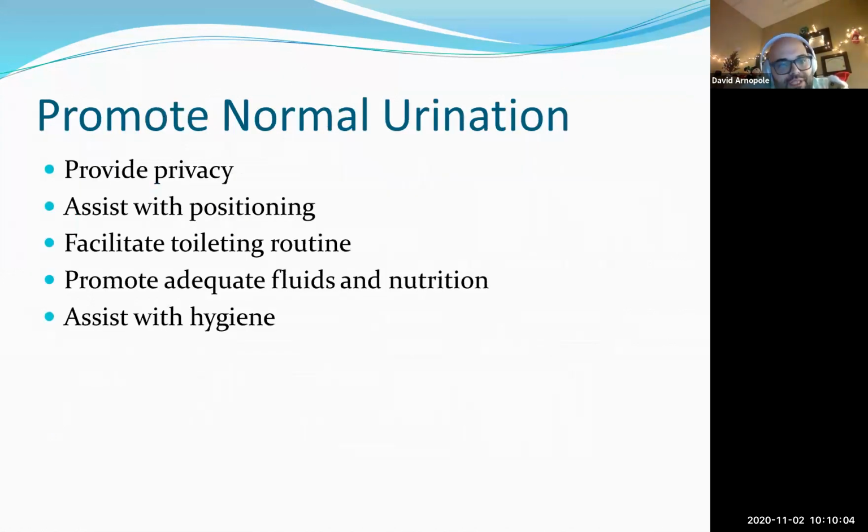Give them privacy as much as possible when you're trying to help them urinate. Assist them to position like we've talked about. Get them on a normal routine: after meals, prior to bed, at night, an hour before sleep, every 2 hours if you're training. Promote adequate fluids and nutrition. Make sure they have adequate intake for proper output. And assist with hygiene like perineal care.